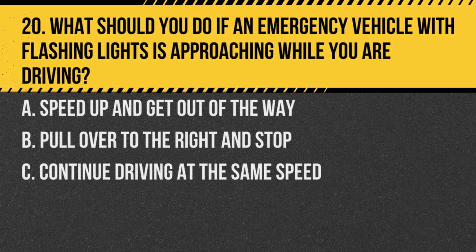Question 20. What should you do if an emergency vehicle with flashing lights is approaching while you are driving? A. Speed up and get out of the way. B. Pull over to the right and stop. C. Continue driving at the same speed. Answer: B. Pull over to the right and stop. You must yield the right of way to emergency vehicles.